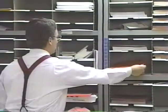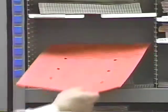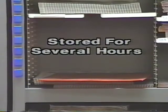What happens to your message after that? It stays in the special mailbox for several hours. After that point, it's discarded. Still, you're better off than you would have been with traditional paging.